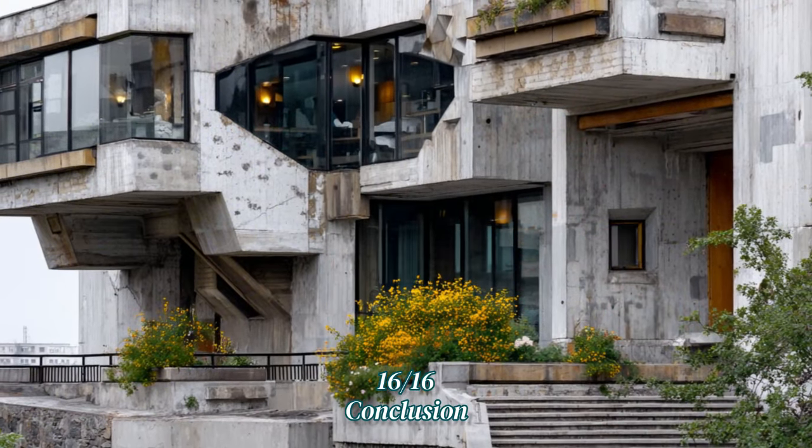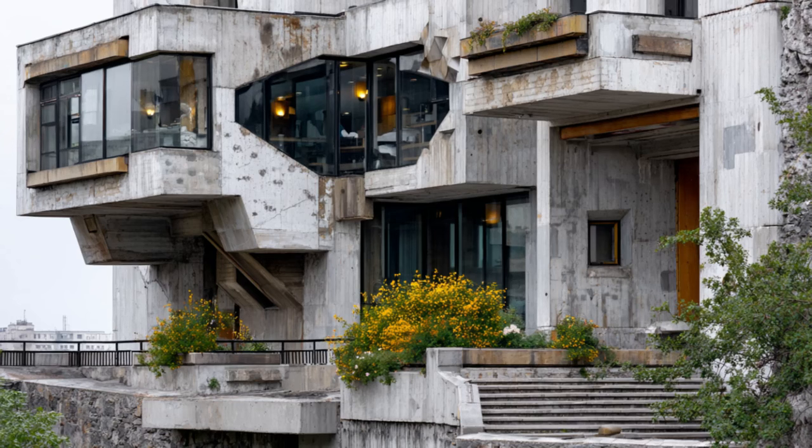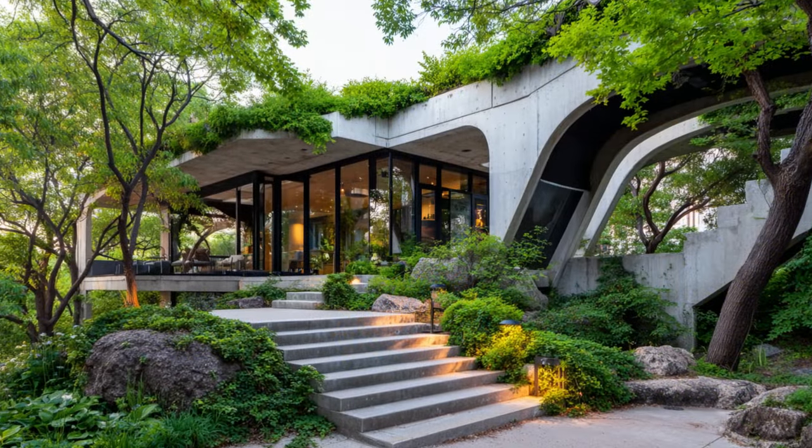Thanks for taking this journey through the monumental world of brutalist homes with bridges and walkways. We hope you now see these structures not as cold or uninviting, but as rich, intentional, and livable.